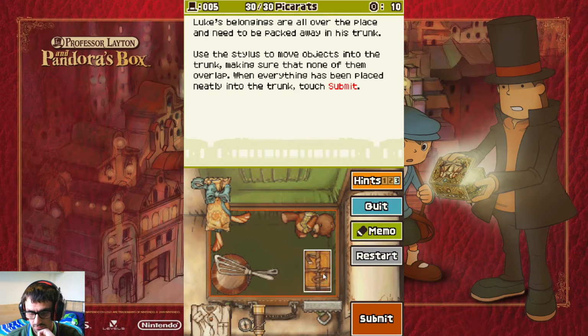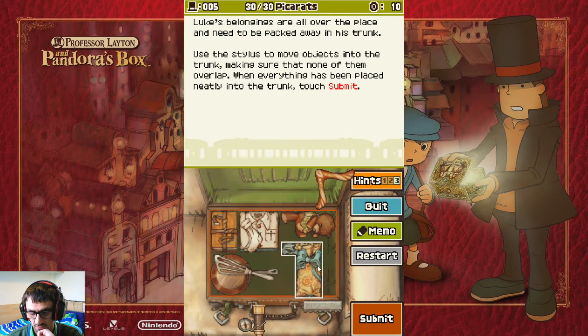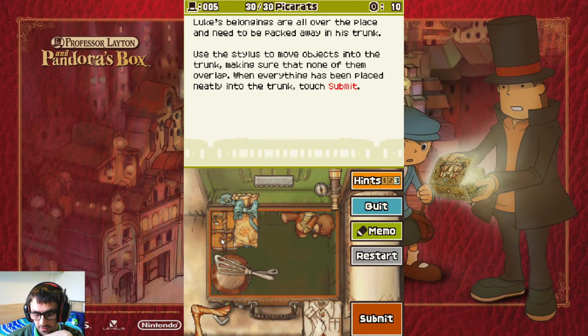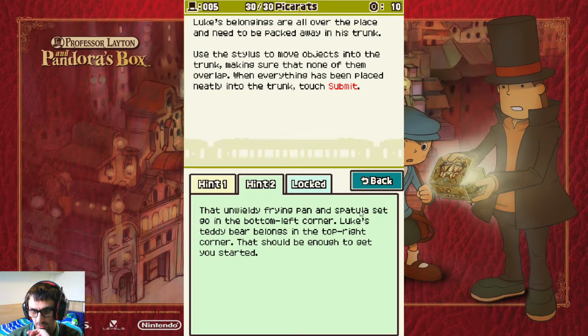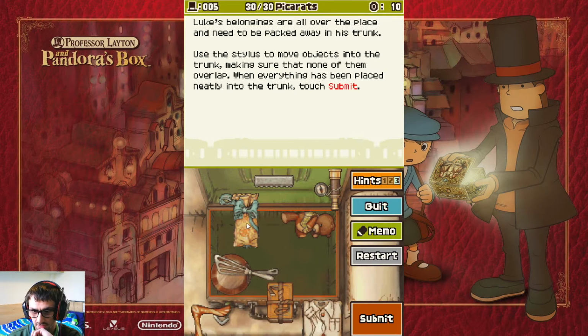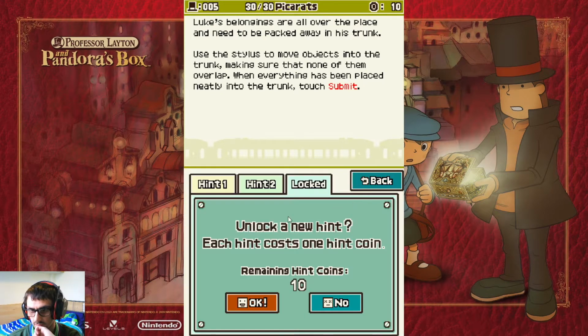So maybe we can put that there. Let's move that out of the way for a minute. Let's put those there. That looks like it might fit like that, actually. Okay, so frying pan in the bottom left, teddy bear in the top right, I think it was. Frying pan bottom left, Luke's teddy bear top right. That should be enough to get you started. Okay. Now the only thing that can probably fit there then is that. What about the other thing?